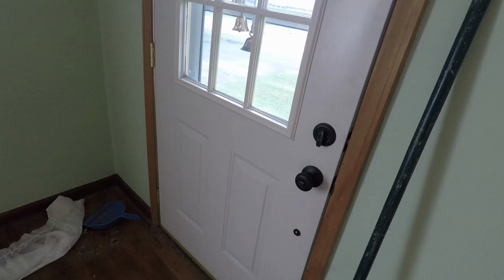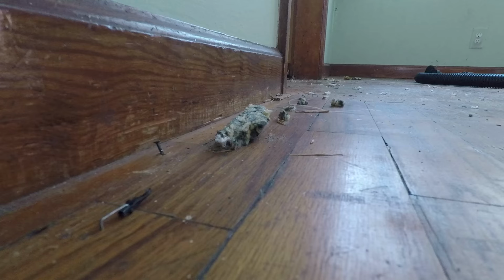Got all the doorknobs put on, but this one on the front door, the key doesn't work in the handle portion. It works in the deadbolt, so we're gonna have to go to Home Depot tonight and get a different one. But for now, I'm gonna tear out all these little staples that held the padding in.